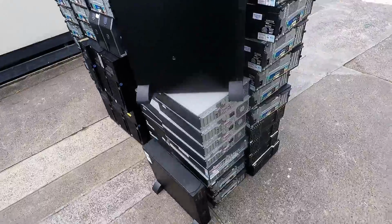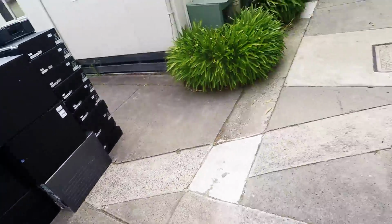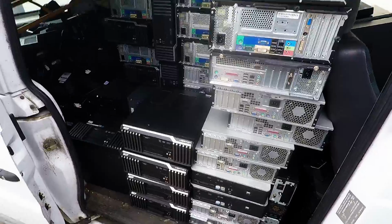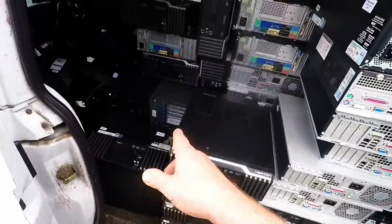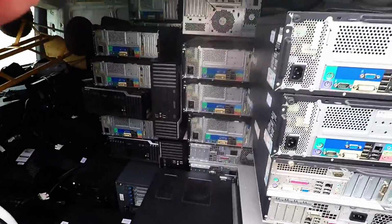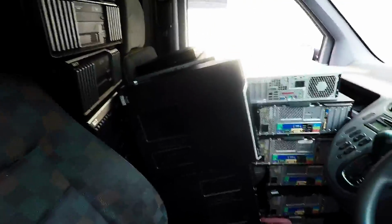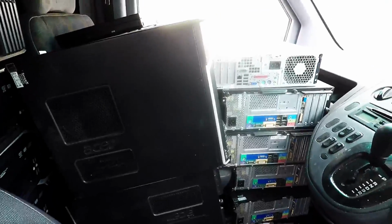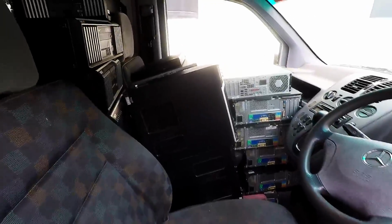Wow. Go inside and see if I can find the teachers. Oh, wow. Well, all the PCs are in. Got a nice server, some UPSs. Usually I have to pack the front seat with heavy stuff, more UPSs and PCs, just to balance out the weight. A whole bunch of monitors here, and I'm just waiting for some more to come.